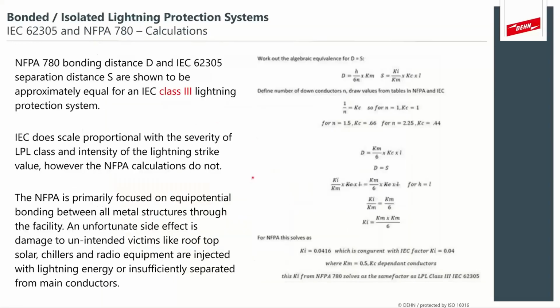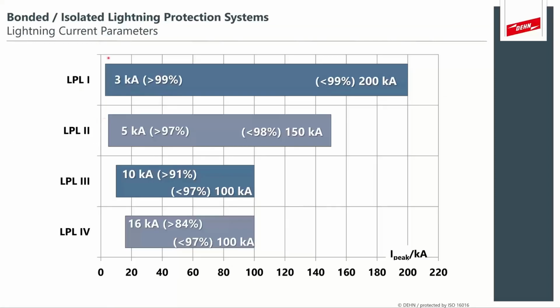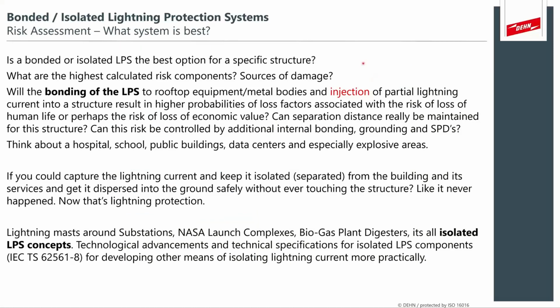Now, what I did not mention here was this middle part, where one other difference is that the IEC would scale this separation distance calculation based on the severity of the lightning protection system class. Now, like I said before, when you install these lightning systems, you need to make sure that you are designing a system that can handle certain lightning current. And again, here is where you would see that the IEC system would scale its separation distance calculation based on the lightning protection level, which is the severity of the lightning current that can be expected.